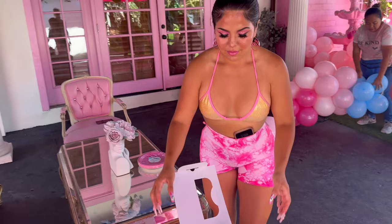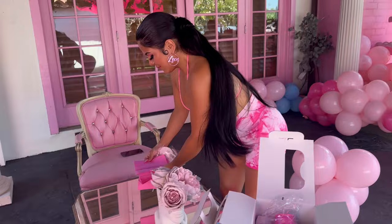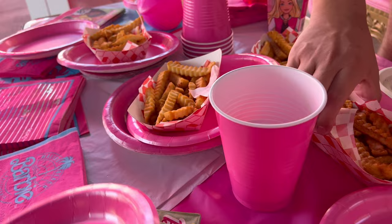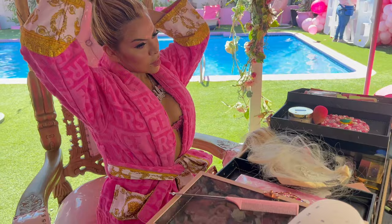It's lunchtime. And of course, everything has to be pink. Napkins. We are on a break. Yay. Everything's pink, even on break. Barbies. Okay. Next look. Let's see. Barbie.